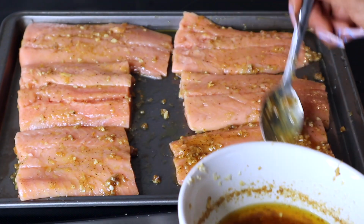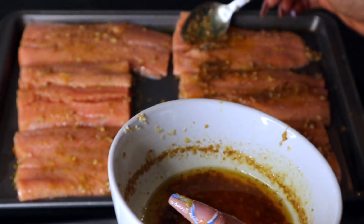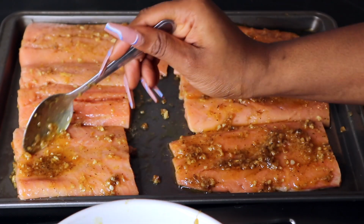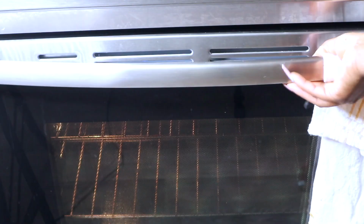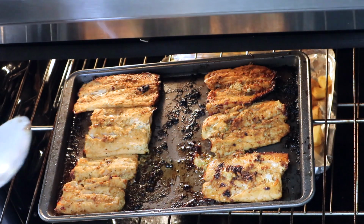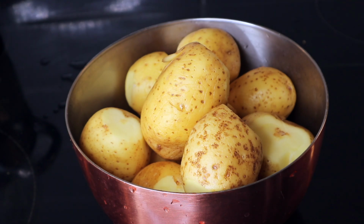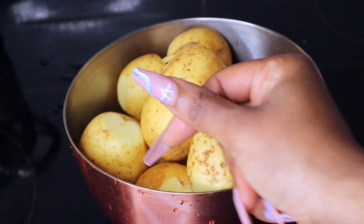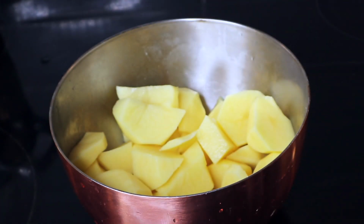I also took off the skin on my salmon because it's not that healthy, even though it's my favorite part of salmon. But you know, sometimes you just have to sacrifice for health benefits. I pop that into my oven, and then I just let that sit for some time, while checking it and flipping it. Now while that is done, I'm gonna go for potatoes. I do my magic trick. Come on, thank you. And I just chop that up.